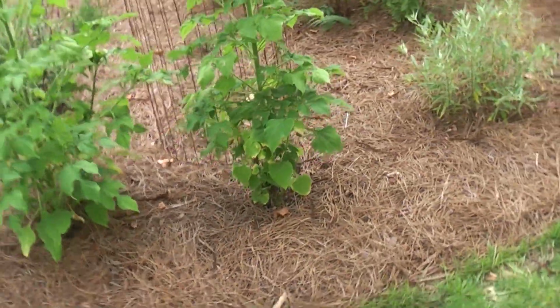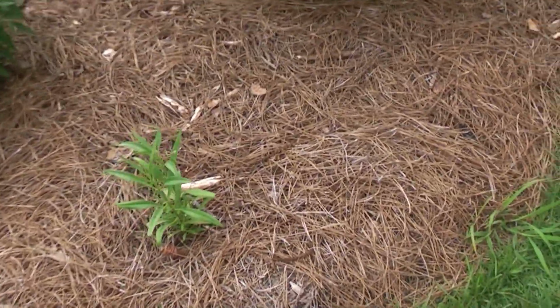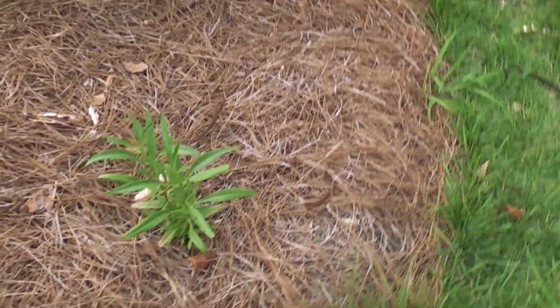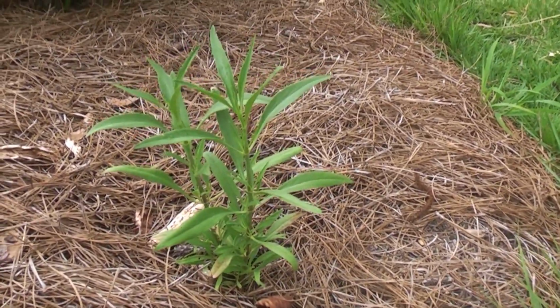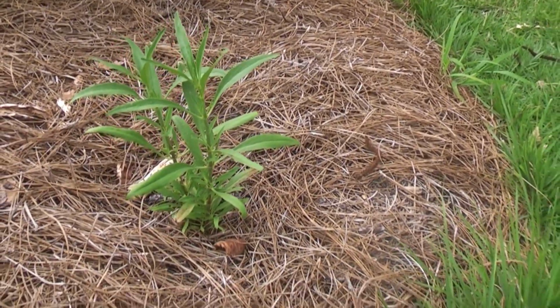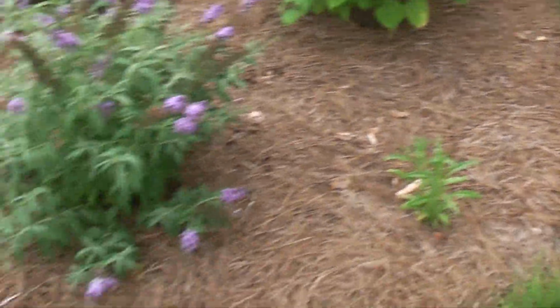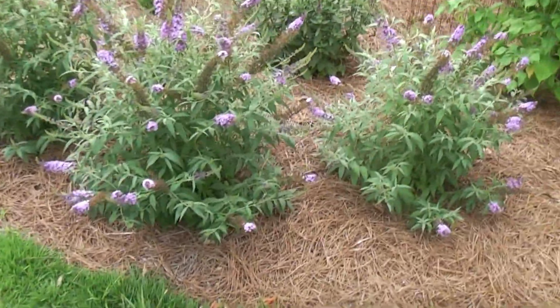It's starting to rain on me. I'll be lucky to finish this. Right here is Jupiter's beard. Last year I had to cage this, but so far this year the animals have left it alone for some reason. They've been liking the liatris so much, I think, that they're leaving it alone. Here are 3, and these have done great. These are about 2 feet tall.